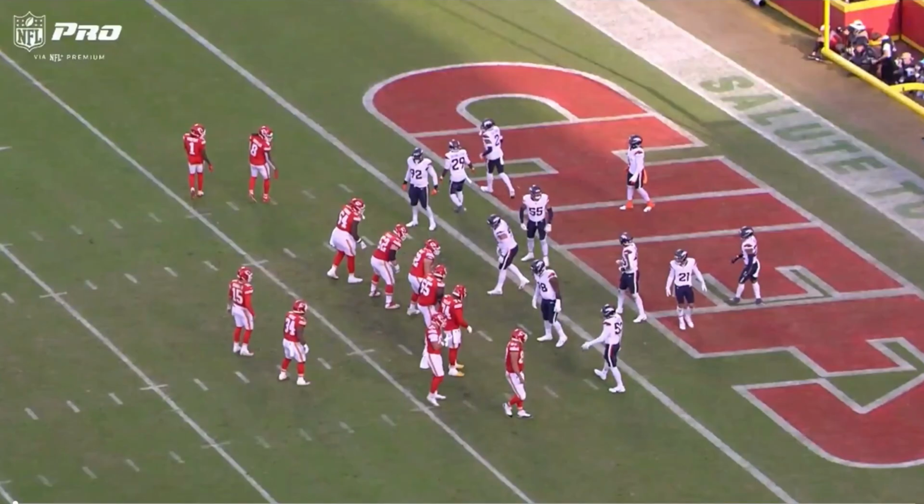Now here we are with 6:03 to go in the game, and the Chiefs are currently down 14-13, and they have a 3rd and goal at the Denver 2-yard line. Big play for the Chiefs here because if they're able to score a touchdown and 2-point conversion, it would make it 21-14. They'd be up a touchdown. And if they are forced to kick a field goal here, then they'd only be up 16-14. So a Denver field goal could potentially win this game.